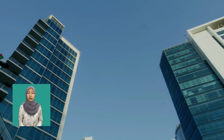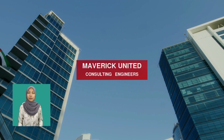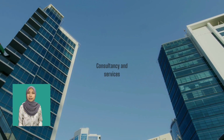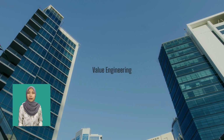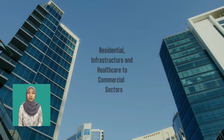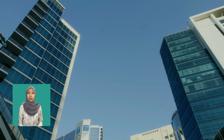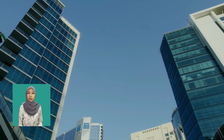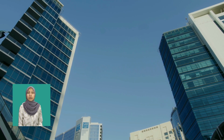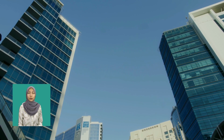In the implementation of value engineering in the built environment, we are going to take a look at Maverick United Consulting Engineers, who provide consultancy and services regarding value engineering towards a wide range of sectors, from residential, infrastructure and healthcare to commercial sectors. Founded in 2011, the company now is one of the most trusted companies, offering highly specialized structural, infrastructural, and value engineering consultancy services for the built environment.